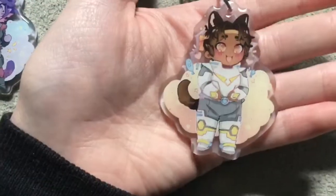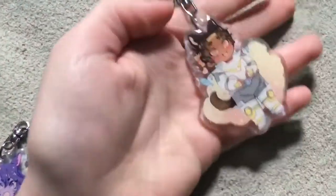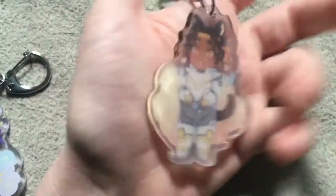And then I got Hunk. They had the other paladins, but, you know, Pidge and Hunk. Cuties together! I love Pidge and Hunk together. So I got Hunk, and he's so cute as a kitty cat!